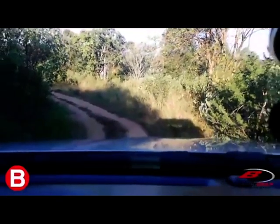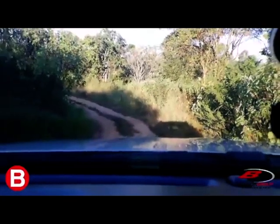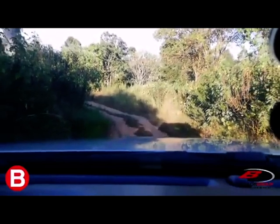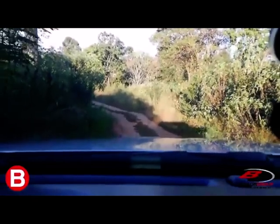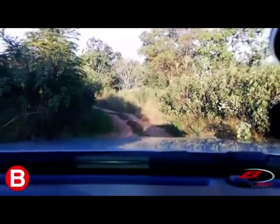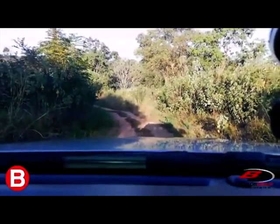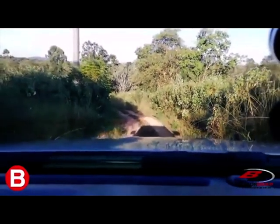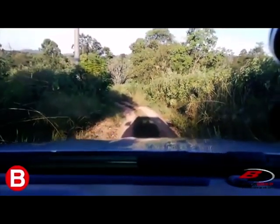How many of you are still watching, hoping that I get stuck? I bet you most of you, eh? It's a Wildtrak, guys. It's a Ford. The Ford Ranger Wildtrak doesn't get stuck for nothing.